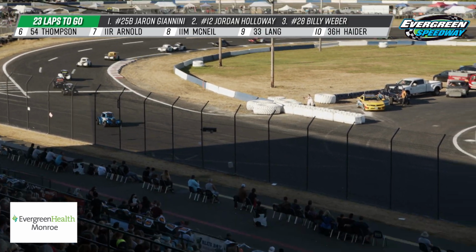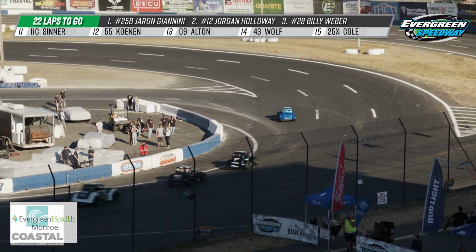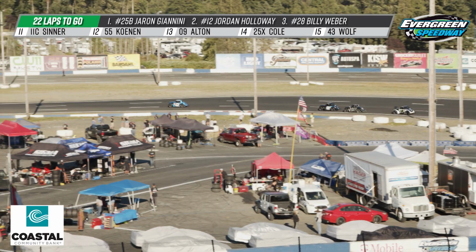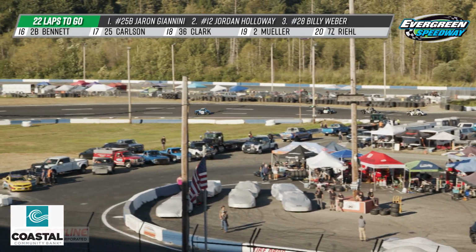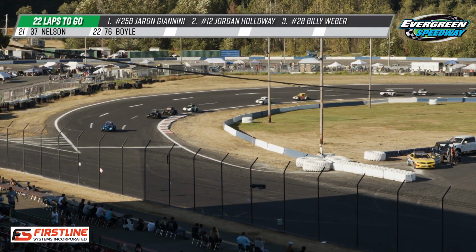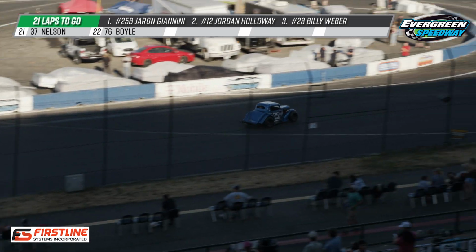Yeah, he is definitely going to be one to keep an eye on, as we have 22 laps remaining this time by from Giannini, as he's kind of checked out on his own little island. Billy Weber, Jordan Holloway, and Parker Stevens are just hanging out there. They're not losing sight of him yet, so one more caution can stack these 4 back up, and that'd be a very entertaining battle between these 4 drivers, plus Trace Thompson and Carey, a few other cars that just aren't that far back out of the picture as well.